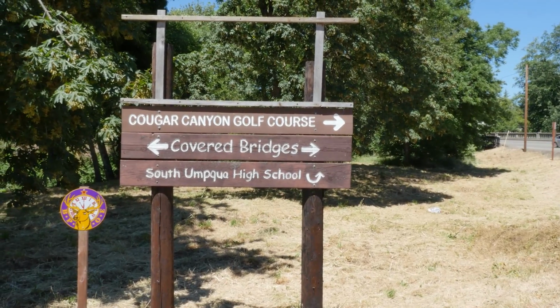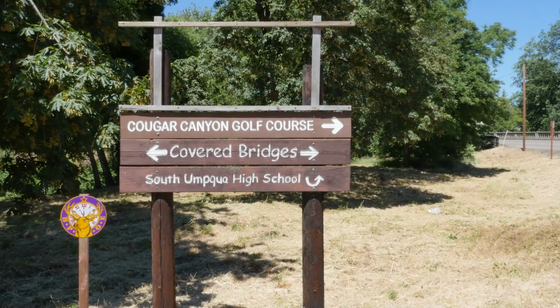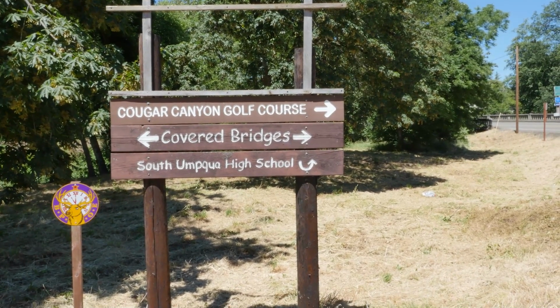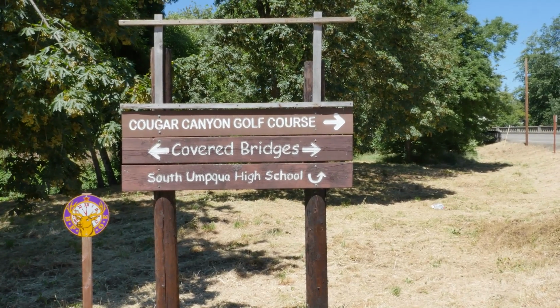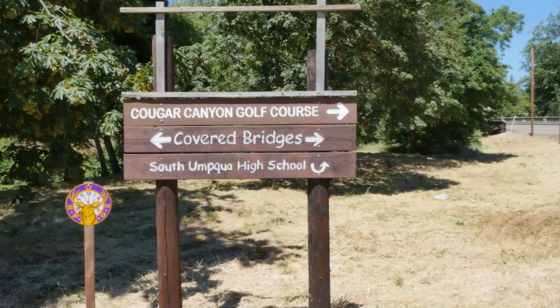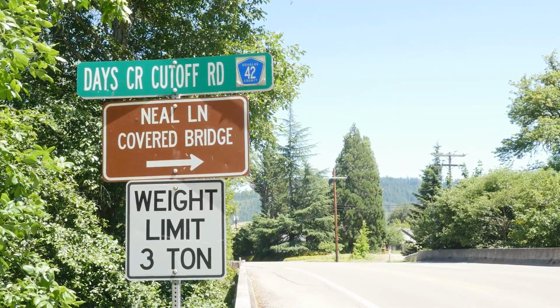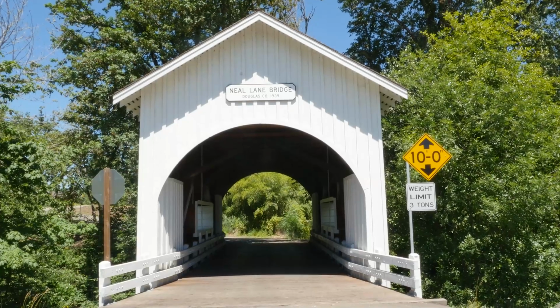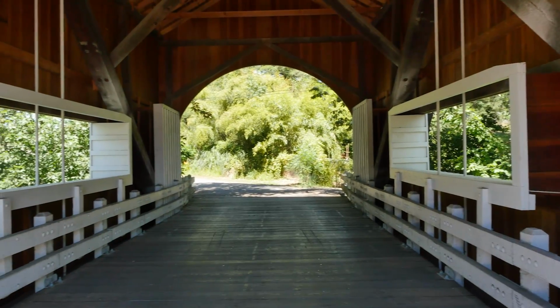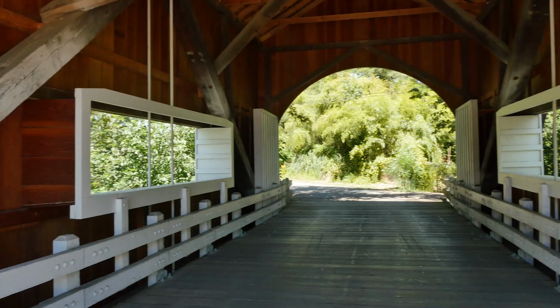And take a look at this conveniently posted sign. In one direction, the arrow points to the Horse Creek Bridge. The other arrow sends you to a second covered bridge within walking distance. That's a cool 2-for-1. Follow that other arrow to the Neil Lane Covered Bridge. In 1939, it cost $1,000 to build. At just 42 feet long, it's one of the shortest covered bridges in the state.